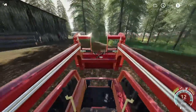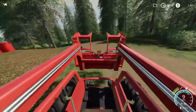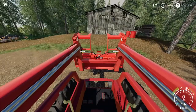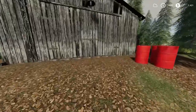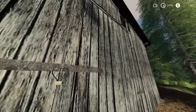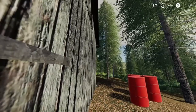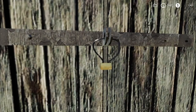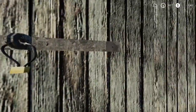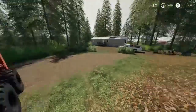Crazy idea. Who wants to see what's in that barn? I'm nervous. I don't know what to expect. Pull. All right. One last try. Come on, break. Break. Oh, holy. Wow, that opened.